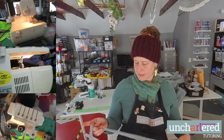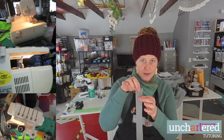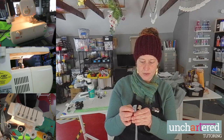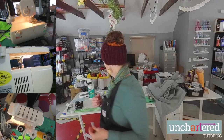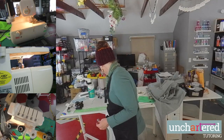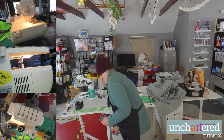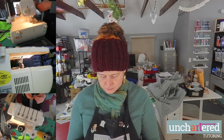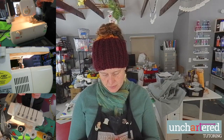First I'm going to pin this. And I'm going to pin it so that this side, the outside, is on the inside so that when I turn it, it'll be hunky-dory. And I'm going to pin this because I'm not worried about this particularly being watertight. This is going to hold my L wire in place. And that's important. So it's perpendicular.